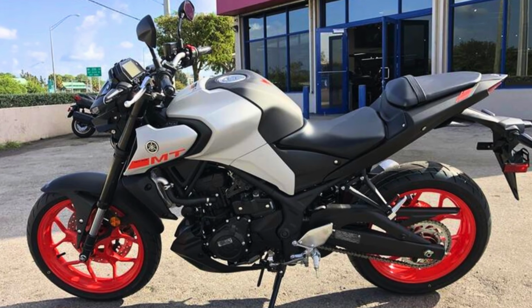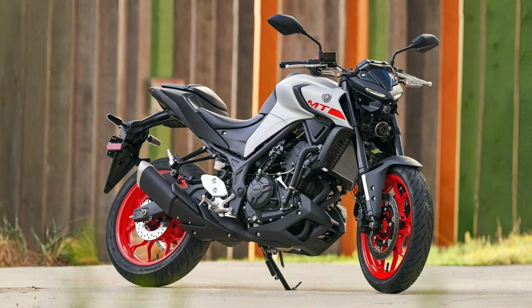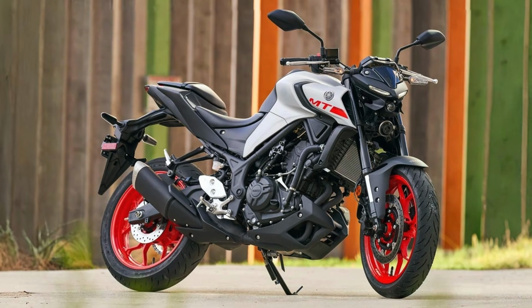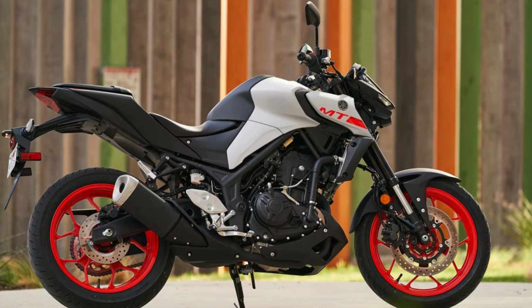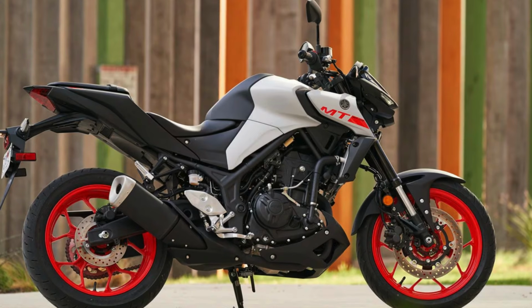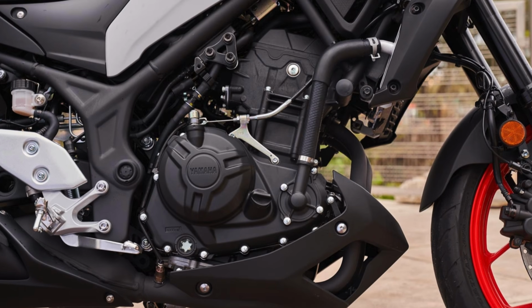Powering it is a 321cc parallel twin engine. It's not intimidating, but it's far from underpowered. Riders can comfortably cruise on highways while still having a responsive throttle for city riding. The motor has a reputation for reliability and low maintenance needs, which is why many owners see it as a long-term keeper even after upgrading to larger bikes.